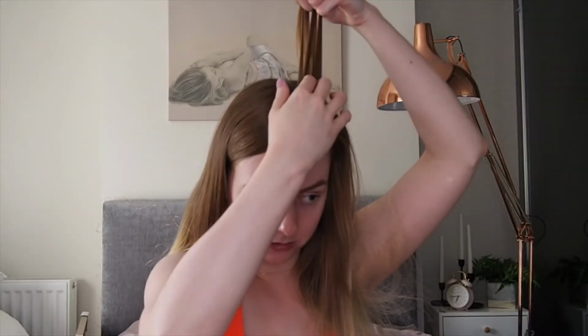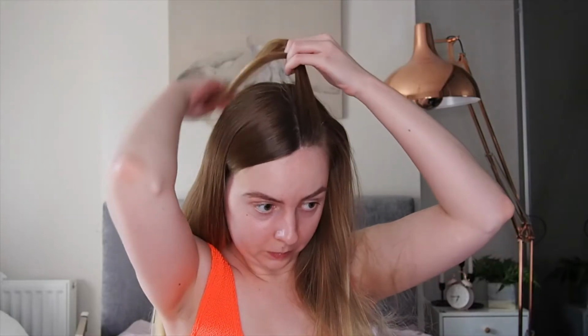I'm already struggling and I haven't even started really. So this is going to be my plait. I'm not going to aim for perfection because I'm not going to get it. I'm just going to aim for something that looks similar.